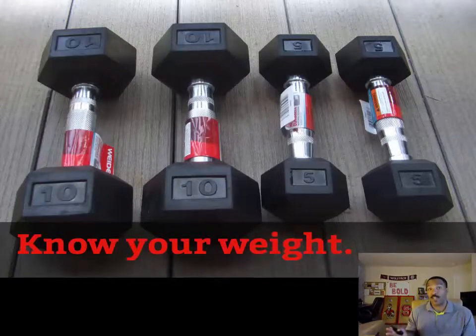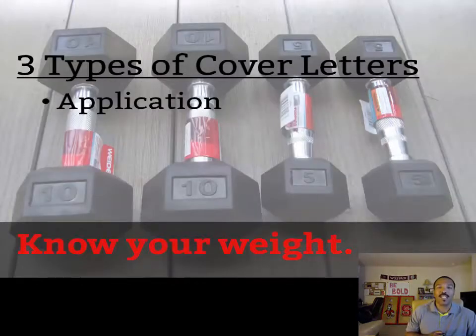There's different kinds of cover letters. Which one are you going to use? So let's look at the 3 different types of cover letters that we have. One is an application cover letter. This is going to be the typical one that we all think about. It's going after a job application. So you see a job posting, and you make a cover letter to go after that.